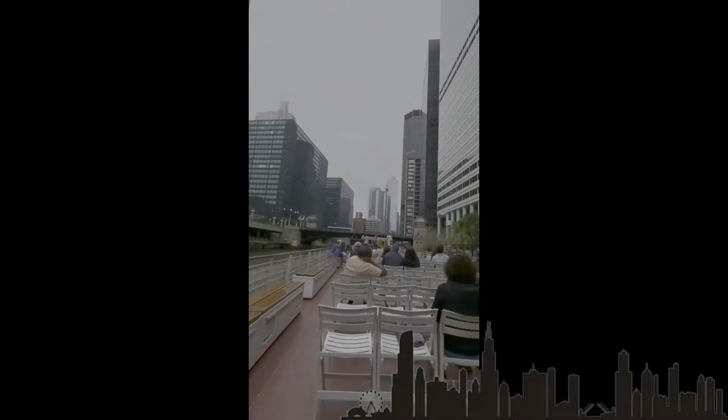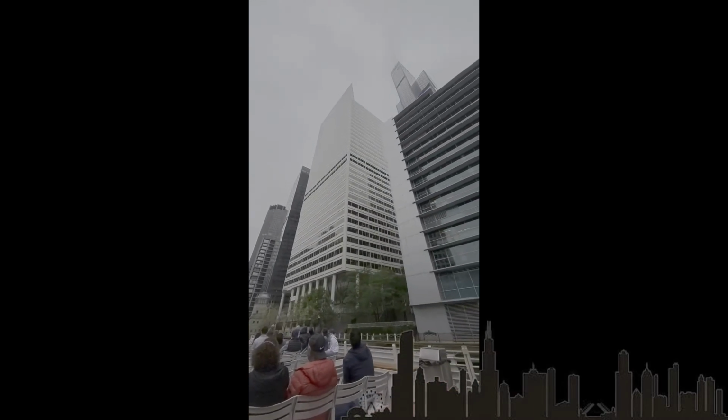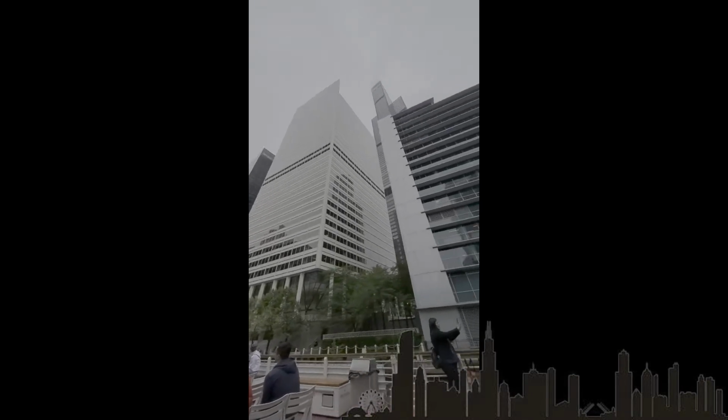Check out the size of the Sears Willis Tower. You guys will find four glass cases suspended in midair. That is known as the best. If you're looking for great panoramic photos of this gorgeous city during the day, I recommend the Sears Willis.